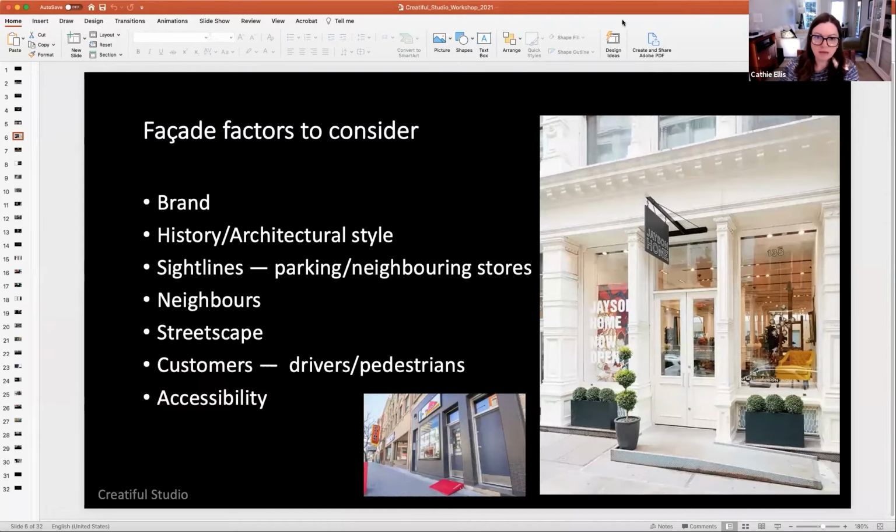What else to consider in your facade? Obviously your brand, but I see a lot of signs where I think that a lot of thought hasn't been given to the brand. So I do think that's really important. If you have already decided on your brand and you know your brand really well, then that's great. But there's also a lot of thought about how to execute that on your facade. You really do need to think about it.